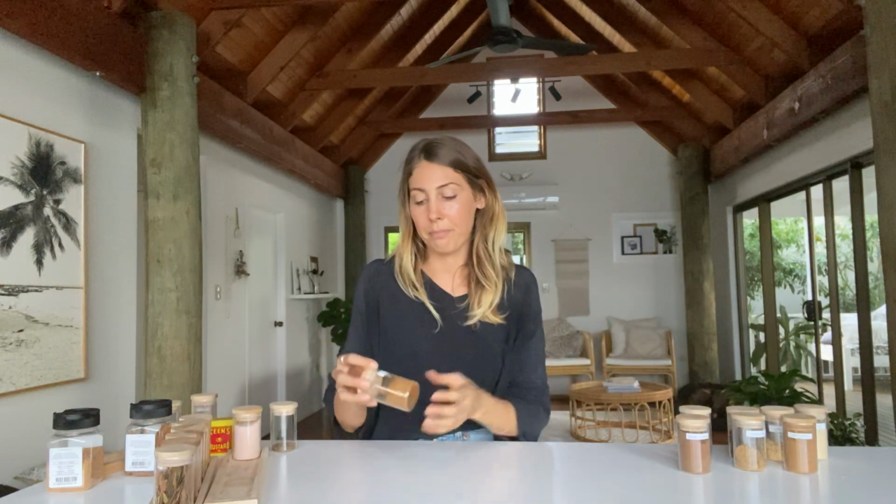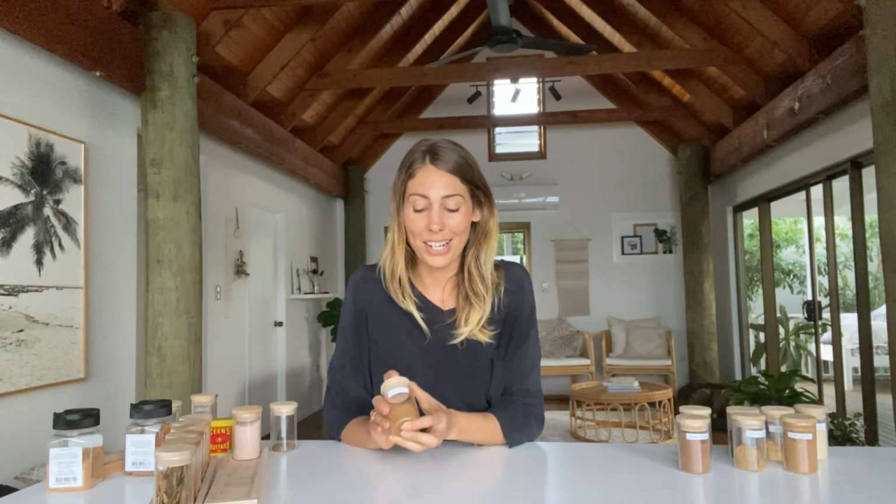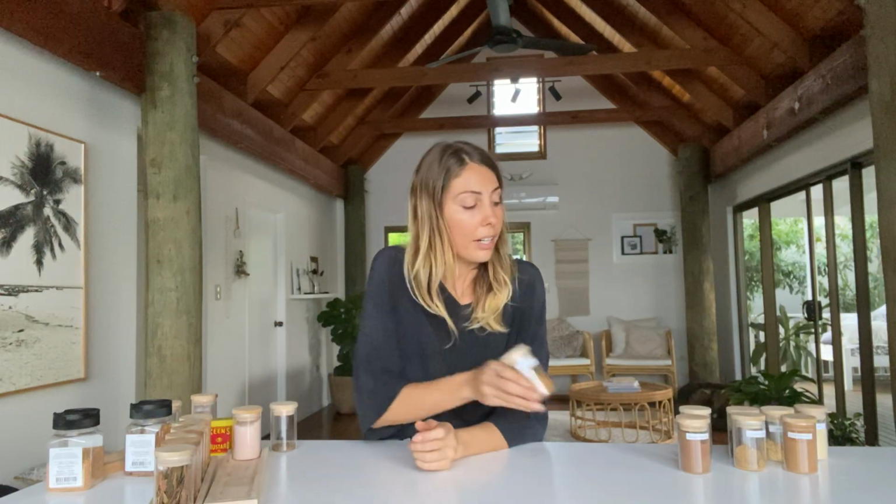Chili, I do love using fresh chili, and this one is really hot. I don't know how it got so hot, but I just use a really small amount of it. But it is nice to just change up the flavour. I don't usually have very hot spicy food because it can really irritate the gut, but just being gentle with it is a really nice way to strengthen flavours in your food.